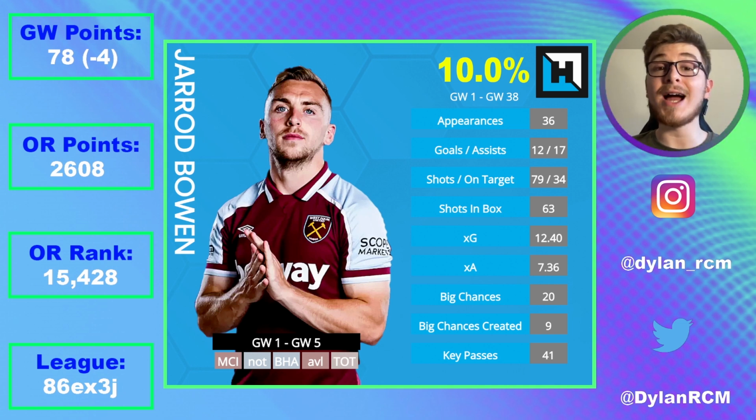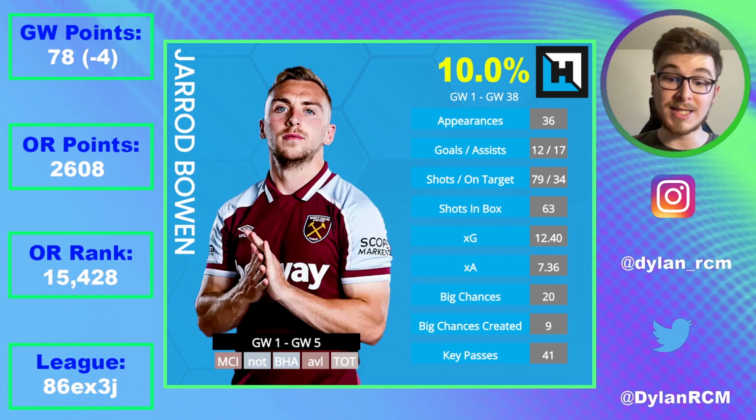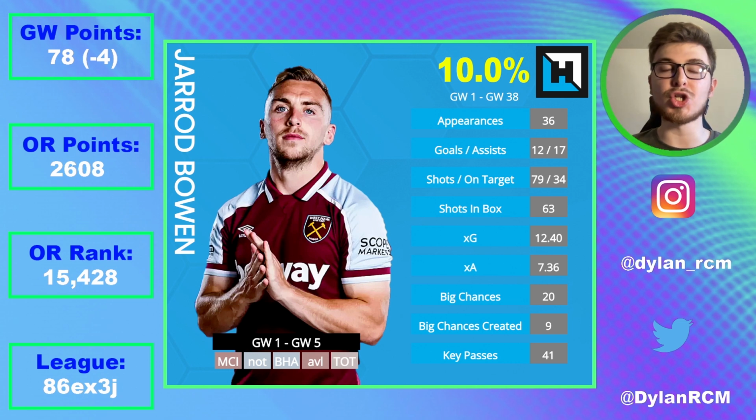He was also the fourth highest scoring player overall, and in terms of midfield, only behind Heung-min Son and Salah, who is the highest scoring player in the entire game. So when we're looking at Jarrod Bowen, don't be too put off by that Man City fixture, because he can still do really well in that.